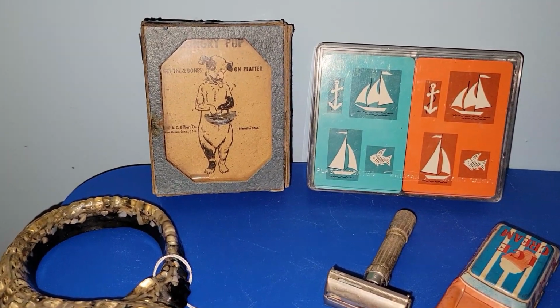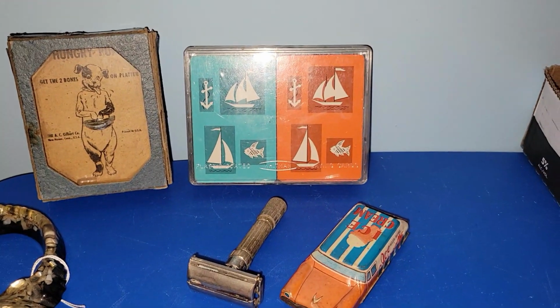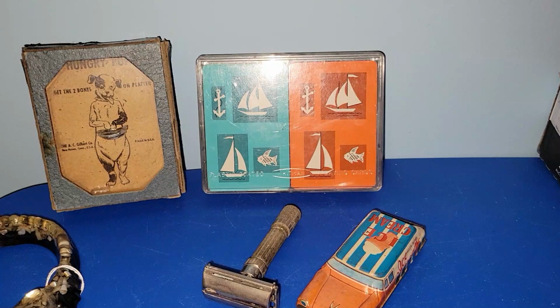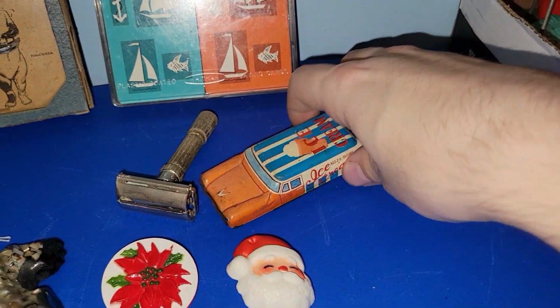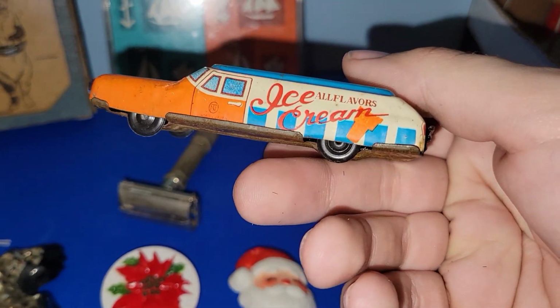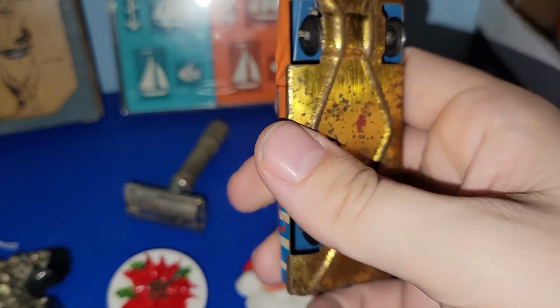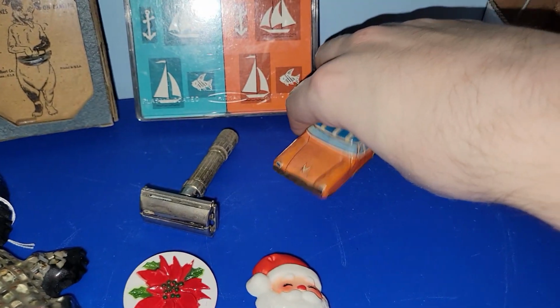I just absolutely love the graphics on it. The nautical playing cards were $4. I love the graphics on those, so I had to have those. For $4.50, I picked up this tin ice cream truck, and it is made in Japan, I believe. That's a junk jar item. I love the graphics on it, and they just don't make them like that anymore.